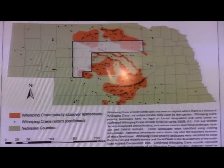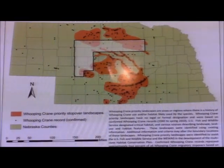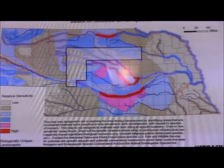If we go further north, it looks like there could be more impact. If we go further south, it looks like there could be more impact. So from a starting point with this study area, probably not a bad place to be.